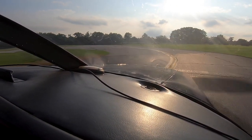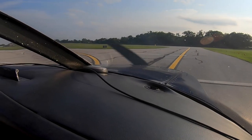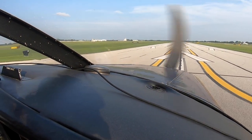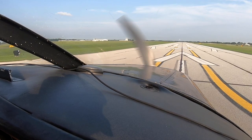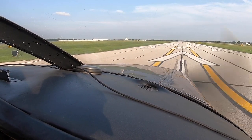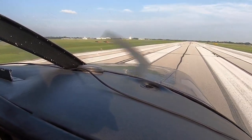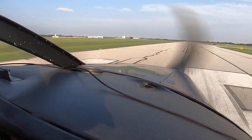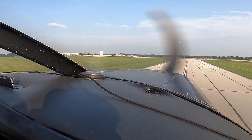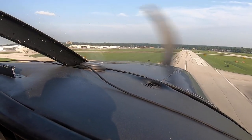All right, now we're going to stop it up here since it's a short field takeoff. So we're going to simulate using as short an amount of field as possible. Get on this center line. All right, 25 degrees of flap. All right, full throttle. Rotating at 55, 60, rotating. Short field.